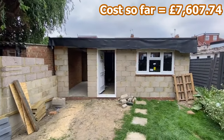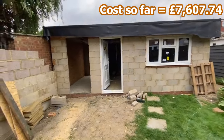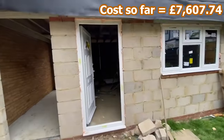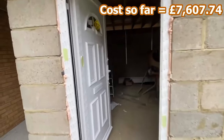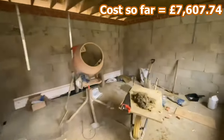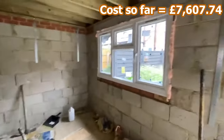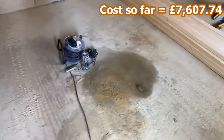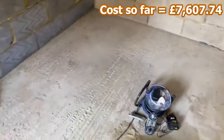So the roof is covered now, and we've got a window and door. So the main room has been sealed up, and we're about to start doing some internal stud work for this area. Now we're about to start the internal battening of the walls.